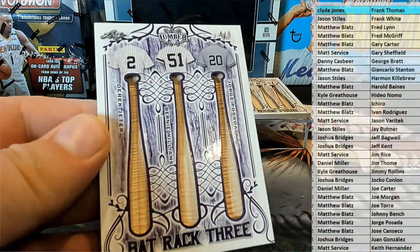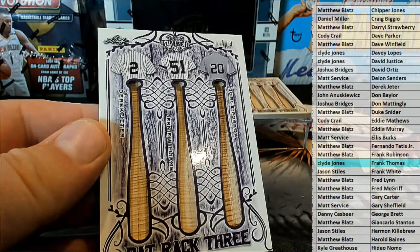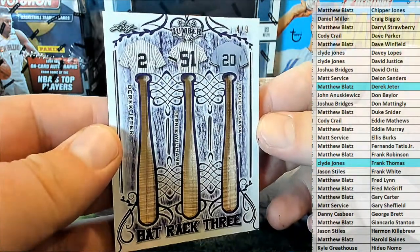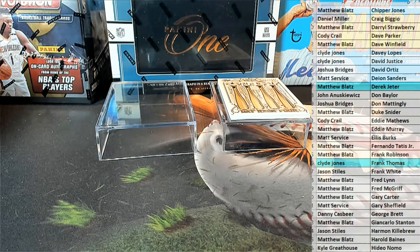And I'll show you real quick. You have Posada right here. And then you have Derek Jeter right here. All right, so you have 2/3. Therefore, this one goes to you. Very good, Matt. Nice freaking hit, dude.